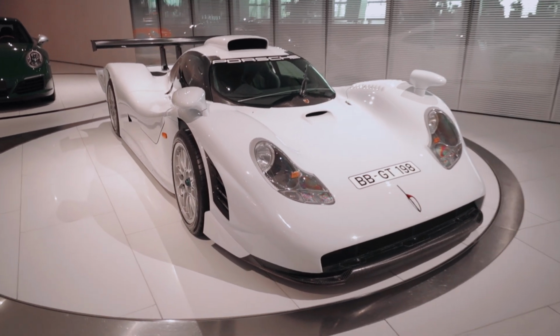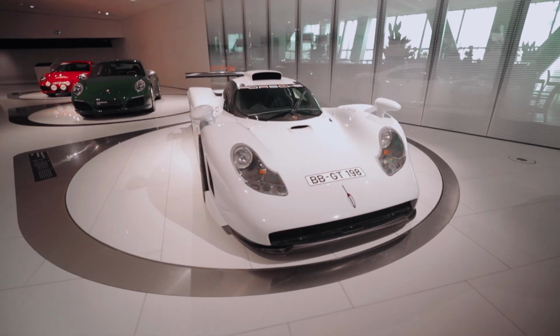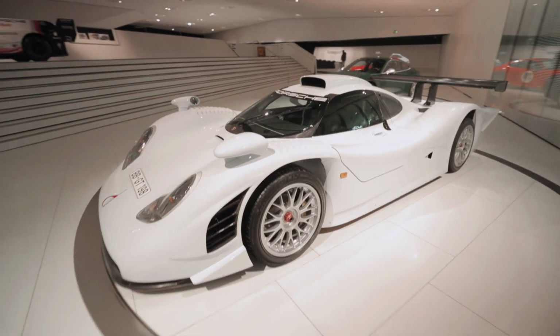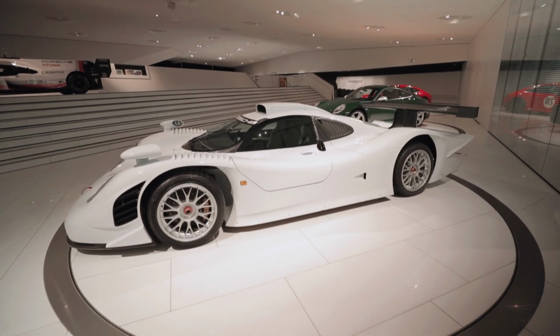This car. I'm gonna need a neck cast after this because I definitely broke my neck trying to look at this car. I mean, where do you begin, right? Because I don't know what to say, guys. I'm literally rendered speechless right now.